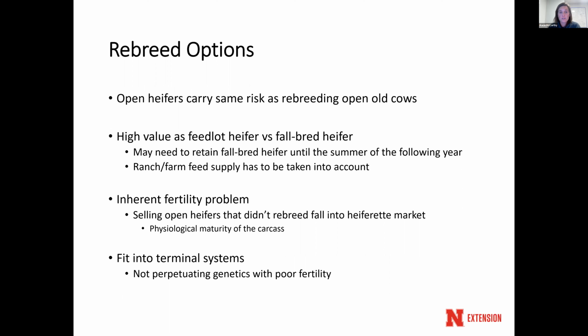Now, you may have an opportunity also with some of our older open cows that maybe we want to fit them into a terminal system. We just want to be able to get calves on the ground. And so we're going to throw a bull in with some of those open late cows and basically just target that terminal system. Those calves are directly going to a feedlot. So there are some options depending on feed resources and space that these animals might be able to move into a rebreeding scenario.